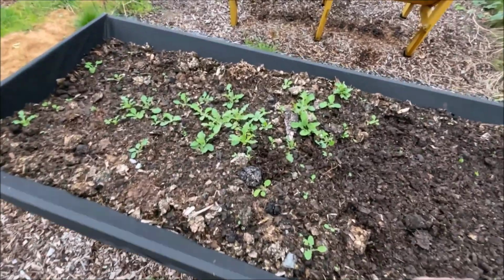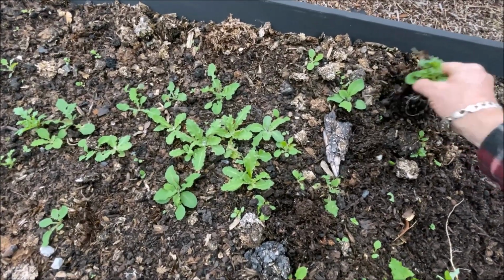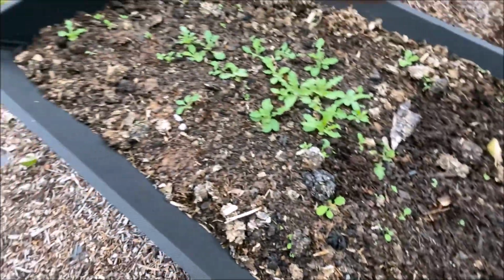Anyway, I'm going to get on with this. Bit therapeutic doing all this, taking all the weeds out. I do enjoy doing a bit of weeding, and I'm not bending over, which is even better. Anyway, I'm not looking too bad. Just a little bit to go. Be back when we're done.